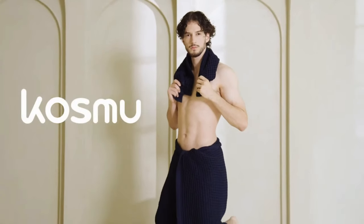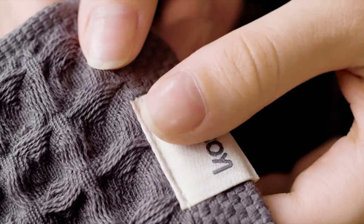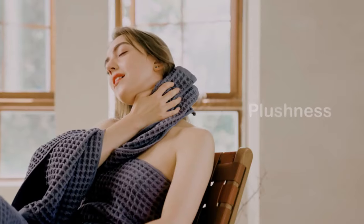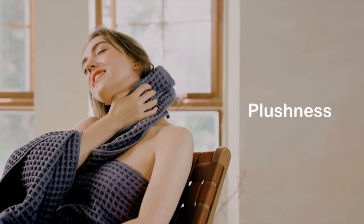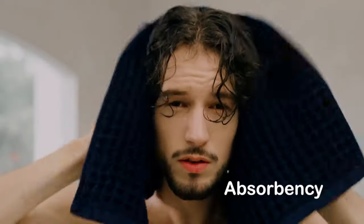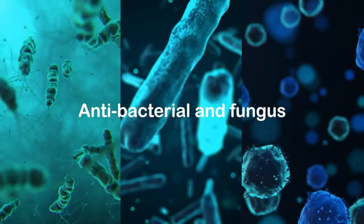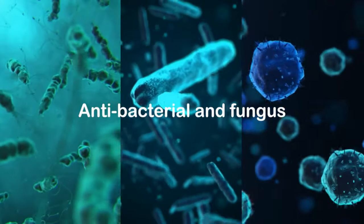Introducing Cosmo, the most phase-changing silk-infused towel with real design, technology, and material advancement. Designed to revolutionize your daily bath ritual, Cosmo towel is voluminously softer than ever, many times more absorbent, feels bone dry every AM, and naturally antibacterial and antifungal.